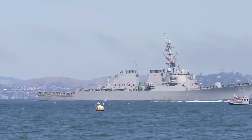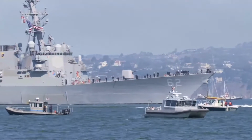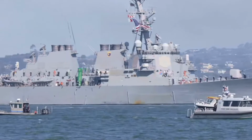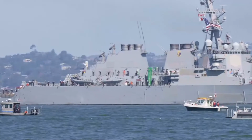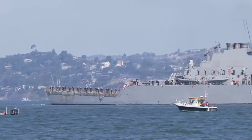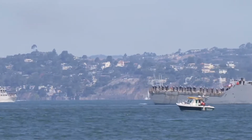This ship also helped with humanitarian relief efforts in Japan following the tsunami and earthquake that were so devastating that struck there in 2011. In 2017, this ship was actually involved in a deadly collision with a container ship. It cost 7 crew members their lives. The ship returned to active service after years of repair in 2020. So this ship is now back in active service, based out of the port of San Diego. It carries about 280 crew members. Some of them you can see up there on deck manning the rails. This ship has a nickname, as some of them do. It's called Fightin' Fitz, or Fighting Fitz, the USS Fitzgerald.